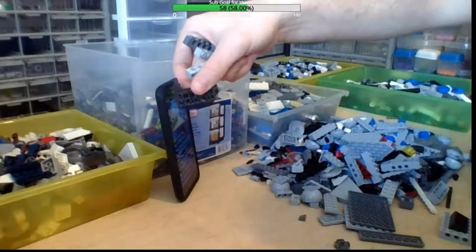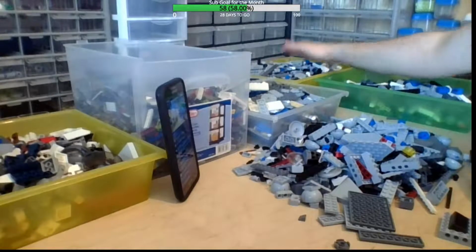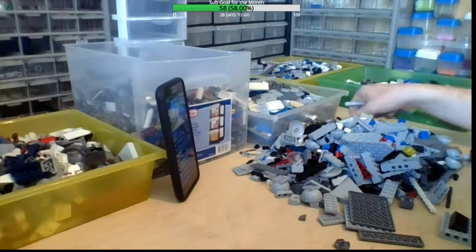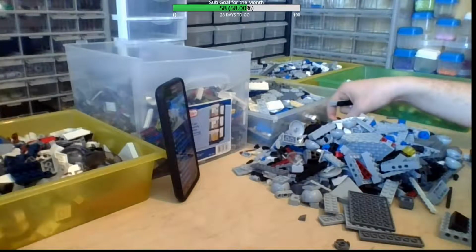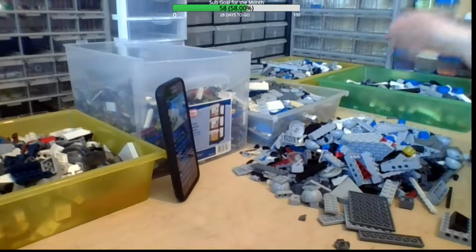I'm putting these big blasters up here because there's not really room for them at the moment in this special container. And I want to save room for other parts. Ooh, another worm gear. I'll always take more of them. Those will be super useful in the future.